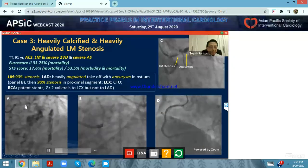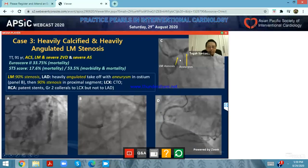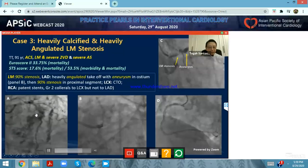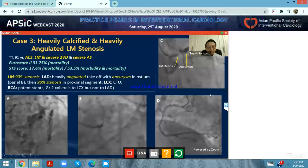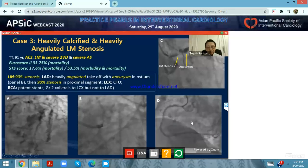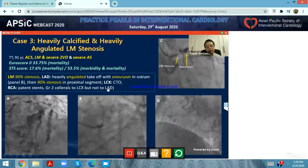With a calcific nodule, the LAD is heavily angulated here. This is the left main with an aneurysm in the ostium, and then there is a 90% stenosis in the proximal segment of the LAD, and there is a CTO here in the circumflex, but the circumflex is the smallest and non-dominant. The right coronary artery is shown here. There are two patent stents here in the proximal segment. Grade 2 collaterals to the LCX, but not to the LAD.